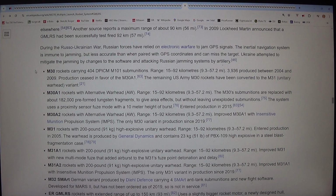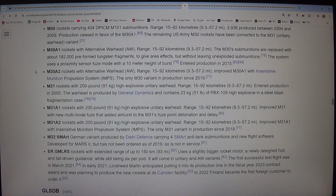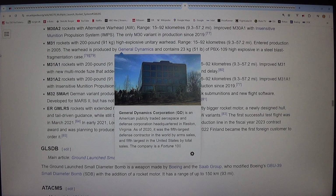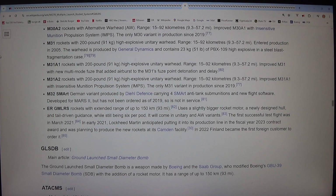M31 rockets with 200-pound, 91 kilograms, high-explosive unitary warhead. Range, 15 to 92 kilometers, 9.3 to 57.2 mi. Entered production in 2005. The warhead is produced by General Dynamics and contains 23 kilograms, 51 pound, of PBX-109 high explosive in a steel blast fragmentation case.